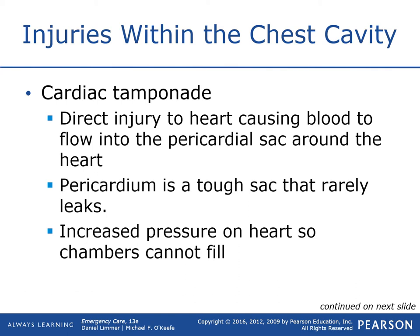If you have a direct injury to the heart, you can cause the heart to start to bleed, and if the muscle of the heart bleeds, the fluid will go into this pericardial sac. Now, since the pericardial sac does not let things out of it, if we bleed into it, you're going to start to increase the pressure around the heart, because you have this very small sac and you put a lot of fluid into it, it's going to start to push inwards towards the heart.